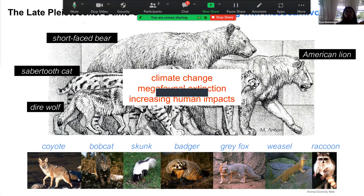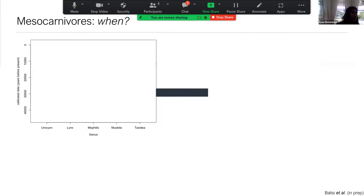And how could that inform how they respond in the future? That's the question that I've been studying most recently at the Tar Pits. So first of all, I wanted to know, when were the mesocarnivores preserved? So we have their fossils, but do those fossils date from around the same time?